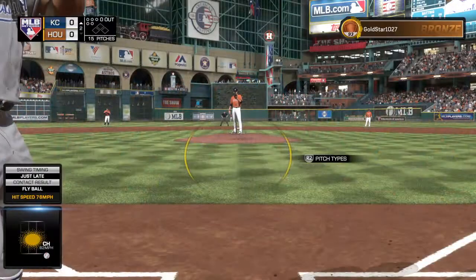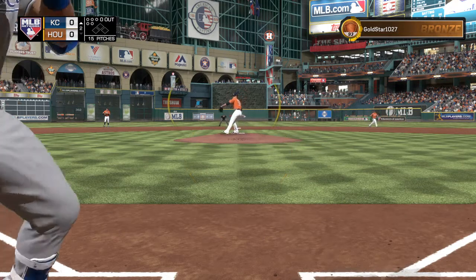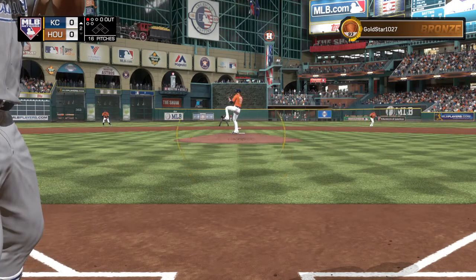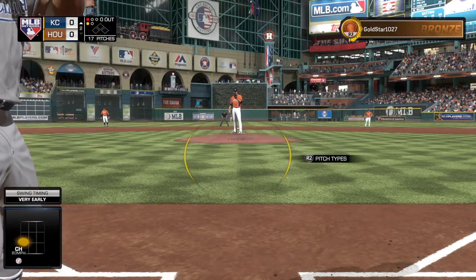Here's the catcher, Salvador Perez. He'll lead it off here to begin the second. The catcher, number 13. Up and away to start the inning. It's 1-0. Here's the pitch. Who pulled the string and had him way out in front. A ball and a strike.